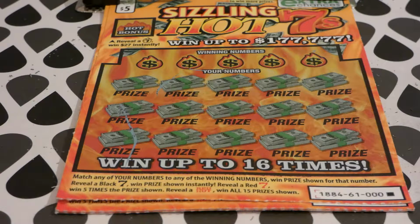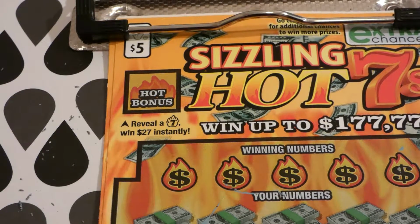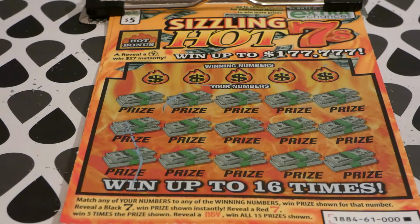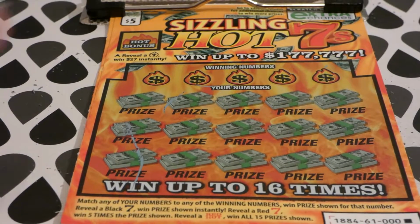So we look for matching our numbers to any of the winning numbers to win the prize shown. A black 7 wins the prize instantly. A red 7 is 5 times the prize. And a red hot symbol wins all 15 prizes. Plus, there's a hot bonus to reveal a flaming 7 when 27 instantly. Now on the $10 prize, I have gotten the flaming 7, and that one you win $57. And I have gotten the black 7 symbol down here.